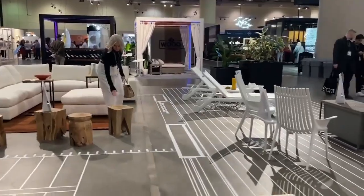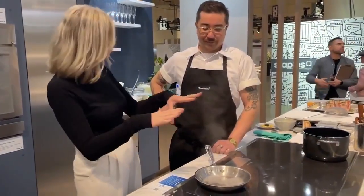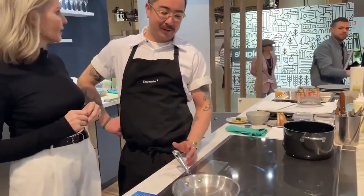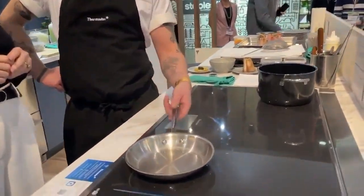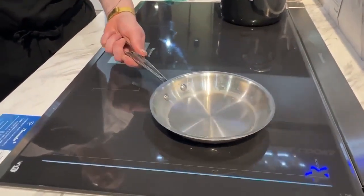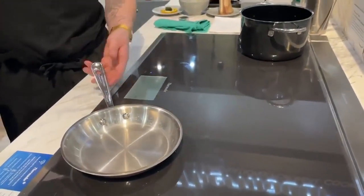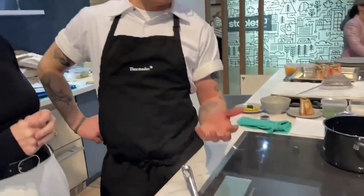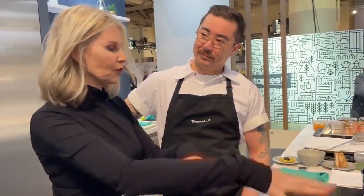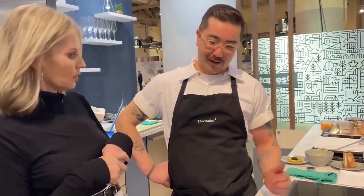But you're in the booth to talk about the Freedom Induction Cooktop. Yes. Well, the beauty of this induction cooktop is that we have something called zoneless technology. So we can move our pan all over this induction, and it's going to track the pan, and it finds where to produce the heat into the pan. It's really cool because that way you can just move it everywhere. You don't have to touch the dials. It's all good. Exactly.